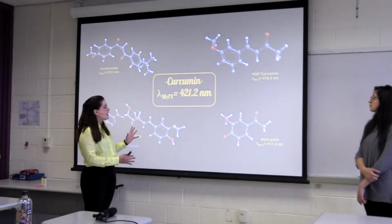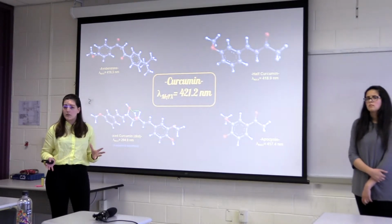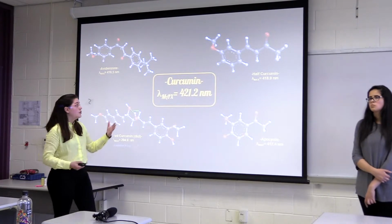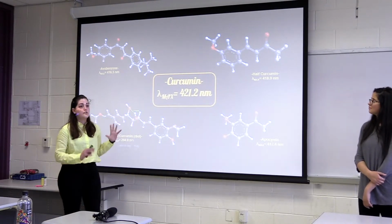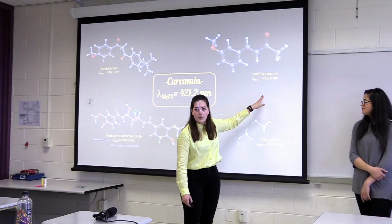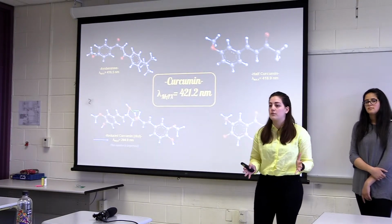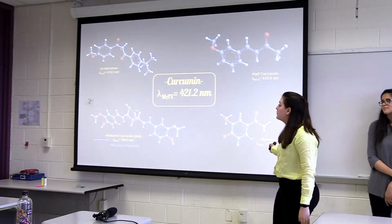So I used Argus Lab to render these molecules, and Argus Lab can determine the lambda max of a compound, so we can figure out what color it is and what wavelength it absorbs. Curcumin absorbs at 421. Avobenzone, which I mentioned before, is very similar. Again, if I cut curcumin in half, it's almost exactly the same, which means it's a symmetrical compound where only half of it is responsible for its color. Even aquocyan, which is a much smaller compound, has a very similar lambda max.